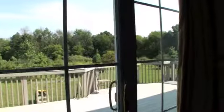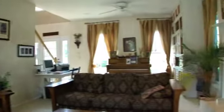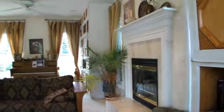Lovely backyard views with slider off great room. To the left of entrance is great room with fireplace and extensive and attractive built-in cabinetry.